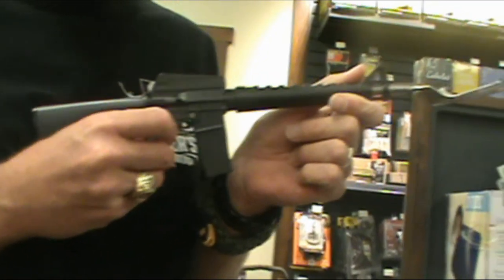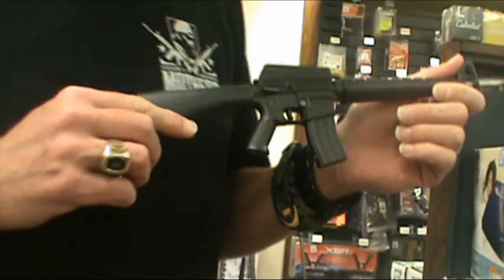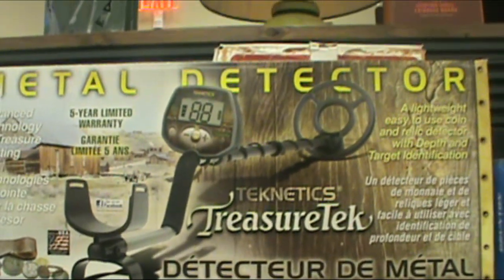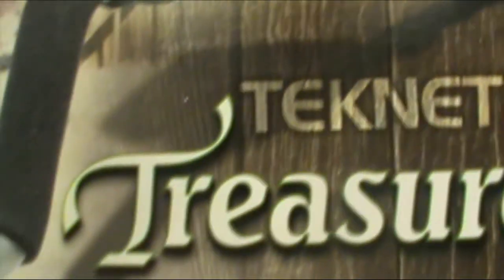Got my AR-15 spatula. What every outdoorsman needs when barbecuing. Highly flammable. I want one, just like you want one of these. Wait, it smells like ribs. I want one of these so badly. Metal detector by Treasure Tech. So yeah, I really want one of these.